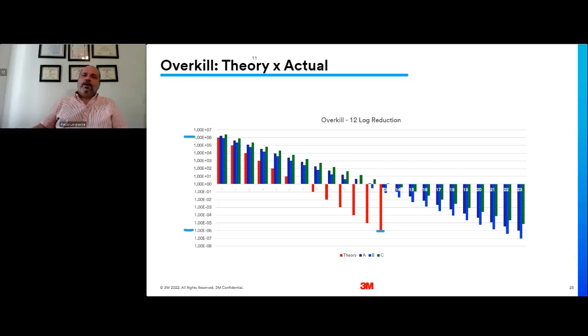But all the biological indicators that we have, and this is because a spore from a microorganism is going to be just like us. We are not identical to each other. So we have different sizes, the spores are different. So we have to have more spores to have more resistance to the process or less resistance to the process. So what we see in the market are actual biological indicators that are more resistant than the theoretical value.